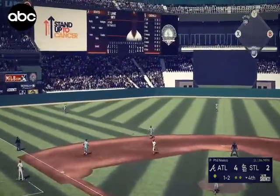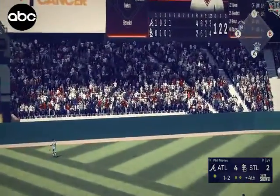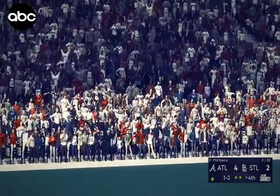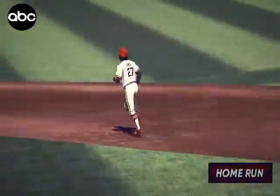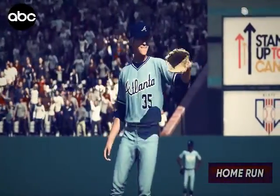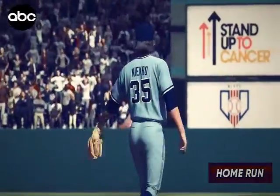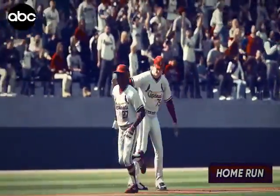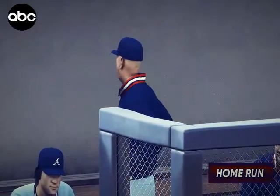Oh, and there's a drive to deep left center. You can pretty much forget about this one. This is way out of here. So a 2-run shot to left center, as that'll pull him even at 4 apiece.